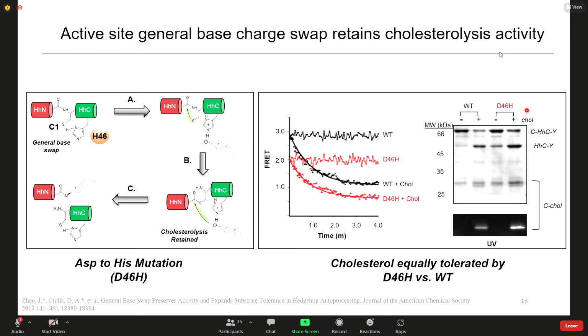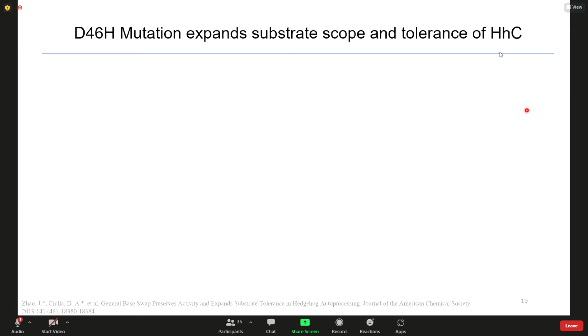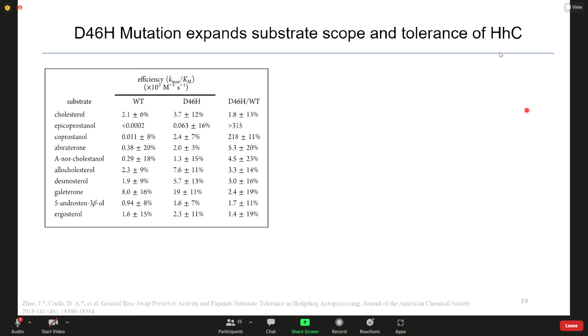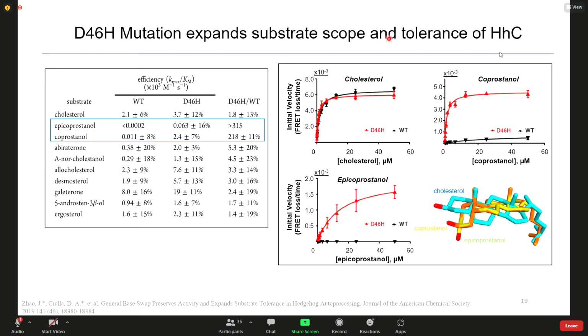So this is good. We have a mutant that has potential for expanded substrate scope. So then we tested a panel of sterol analogs. And there's a lot of data on this slide, so really what I want you to focus on are these two sterols here, caprostanol and epicaprostanol. If we look at their structure in 3 dimensions, cholesterol is represented in blue. Caprostanol with the bent ring system has its A ring displaced about 90 degrees. And epicaprostanol has the hydroxyl group in an epimeric form compared to caprostanol. So we've already established that with wild-type protein, caprostanol is a weak substrate. However, it appears to readily process with D46H.